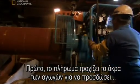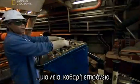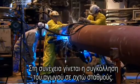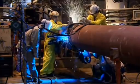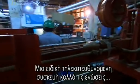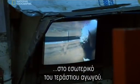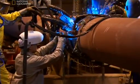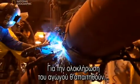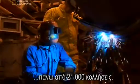First, the crew mills the pipe's ends to provide a smooth, clean surface. Then, the pipe is welded together at 8 welding stations. Each weld adds more strength to the joint. A special drone even welds the seam inside the huge pipe. Completing this pipeline will take over 21,000 welds.